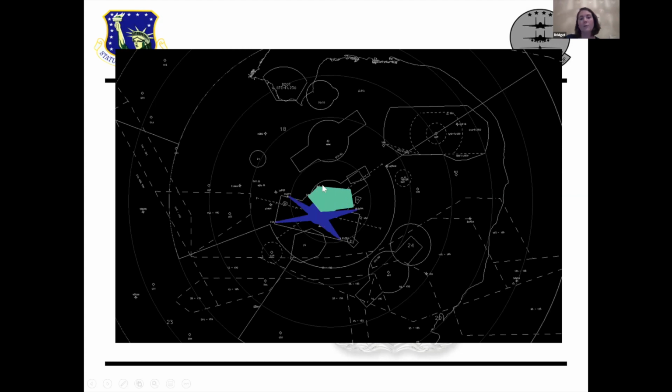Okay, so when they're coming in and during their practice approaches, for RAF Lakenheath, they're anywhere from 2,000 feet to 3,500 feet. And then this kind of X right here for Mildenhall, they're at or below 1,800 feet as well, coming in.